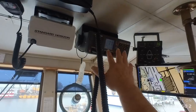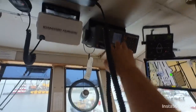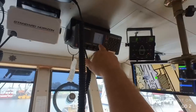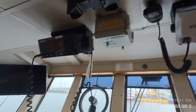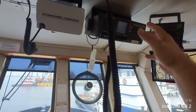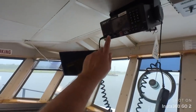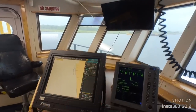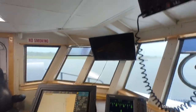This is our radio. It's communication. When we're on the job site, as you can see, I'm on 71. We stay on 71 depending on what the customer wants. And I have a backup which stays on 13. Is that the tugboat channel? Well, it just depends. The 13 is for the river. Anybody in the river of any size vessel is going to have a radio.